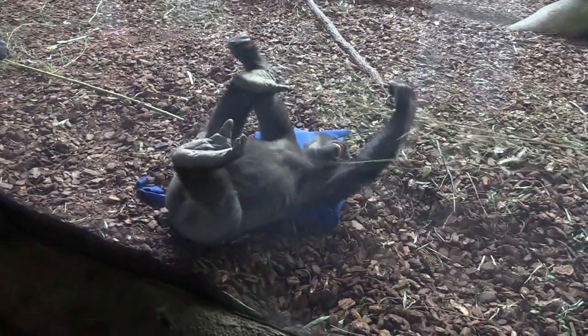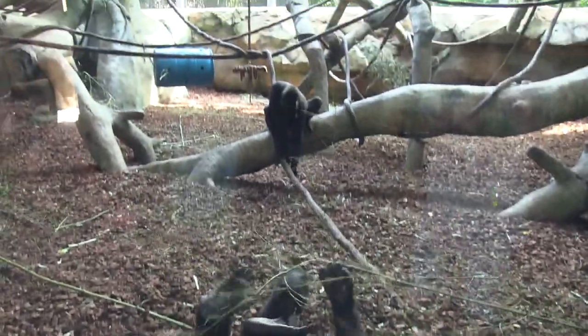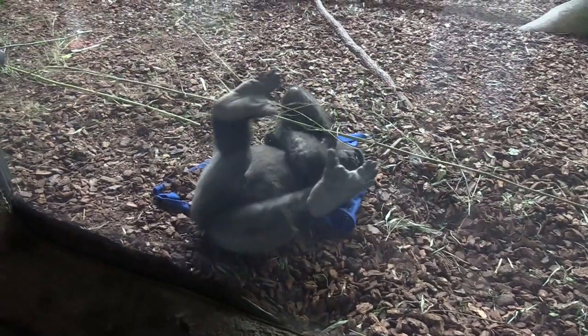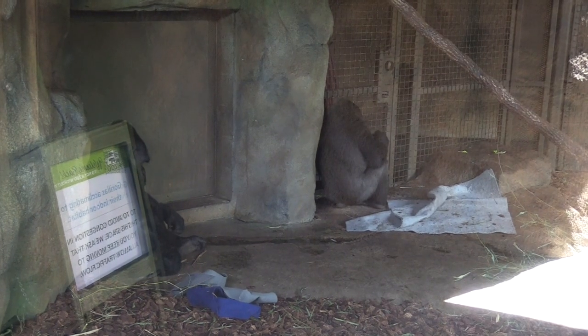So Elle right here is our youngest, and then the other one is Gladys. She was the last baby born before Elle. Where's Pierce and Papa? Love having baby gorillas. These are all still Western Lowland gorillas.